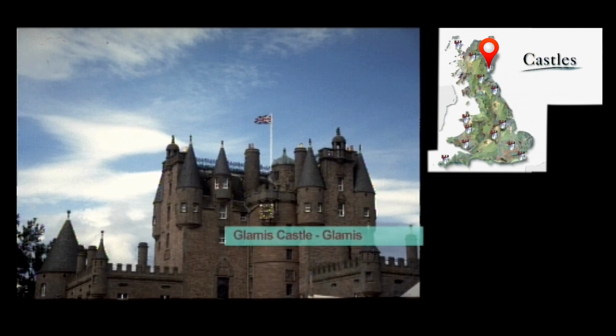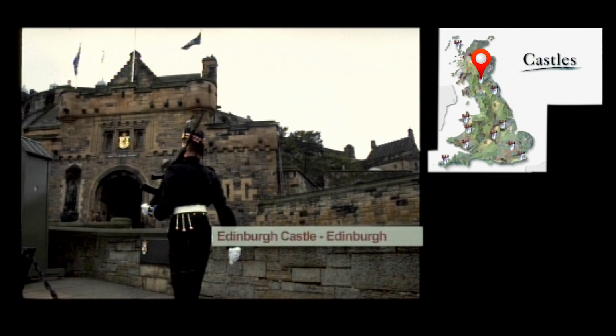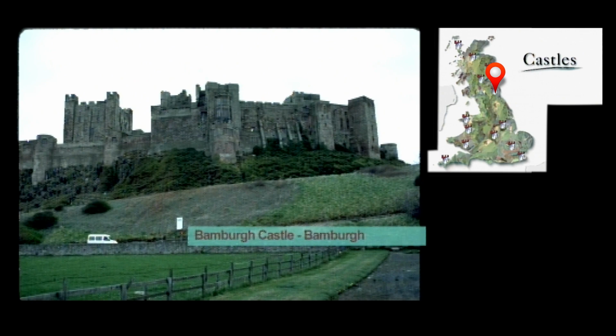Glamis Castle is the legendary home of Macbeth and the childhood home of Britain's Queen Mother. This former residence of Scottish royalty has been transformed to a military garrison. It has a terrific location atop a volcanic crag. This commanding 12th century castle was the setting for Roman Polanski's film version of Macbeth.